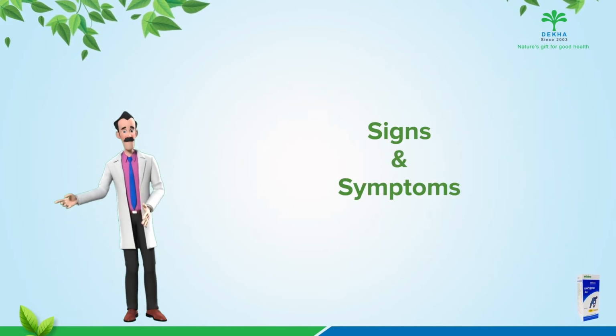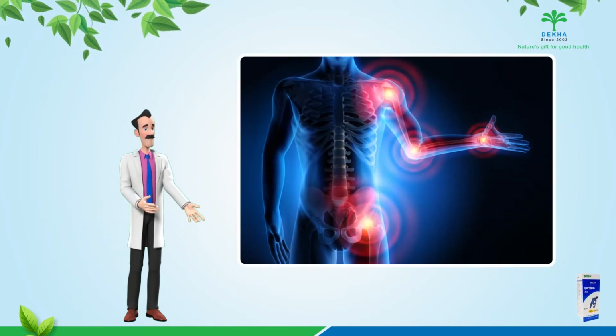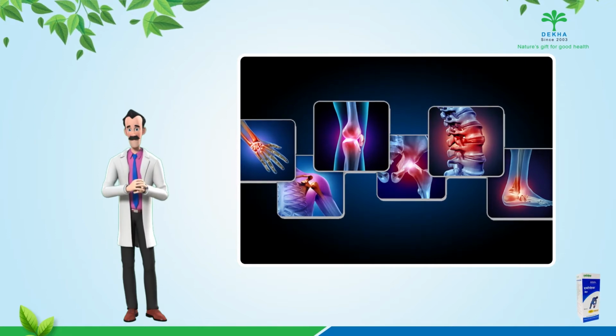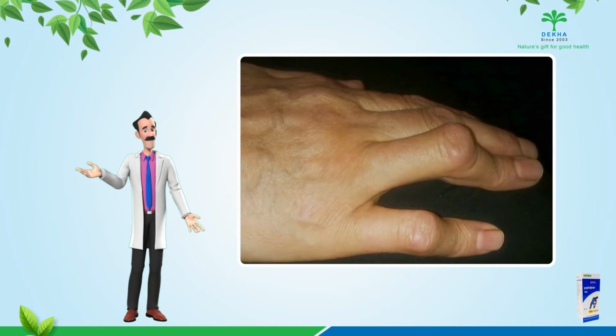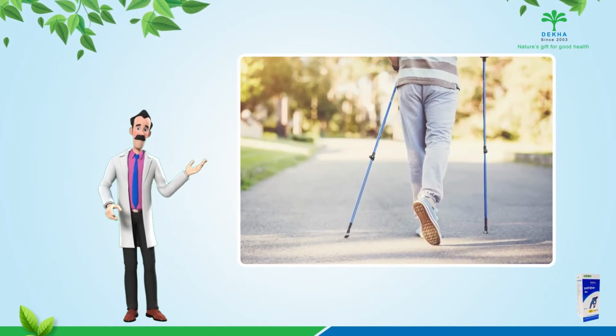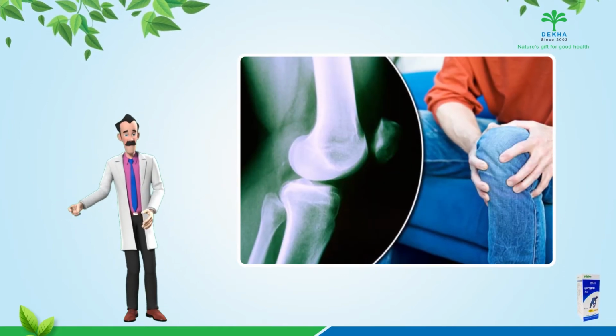Signs and symptoms: pain or achiness in more than one joint, swelling in more than one joint, a general feeling of being unwell, appetite loss, weight loss, joint deformity, unsteadiness when walking, stiffness in more than one joint.